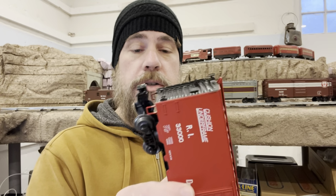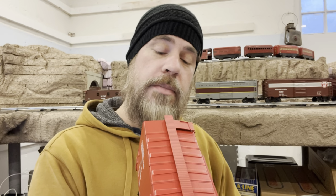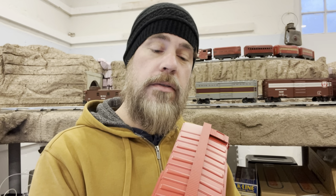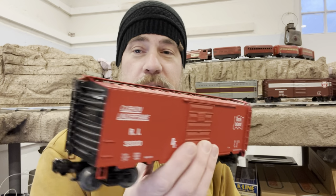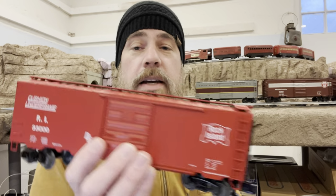Plastic bottom, plastic trucks, but it's not warped, so I like it a little bit better. But still, out of all of these cars, these two Weavers with the plastic bottoms are probably my least favorite as far as construction is concerned. I do really like this car with the contrasting ends. It's a neat looking car.